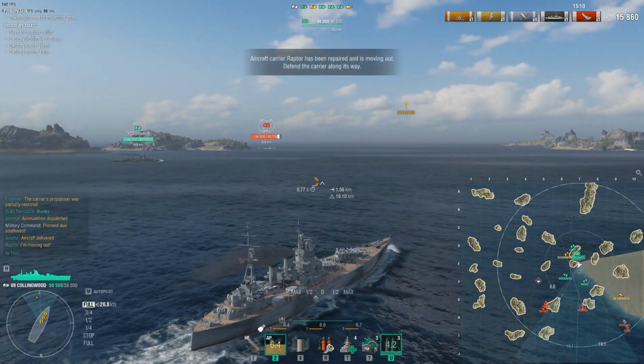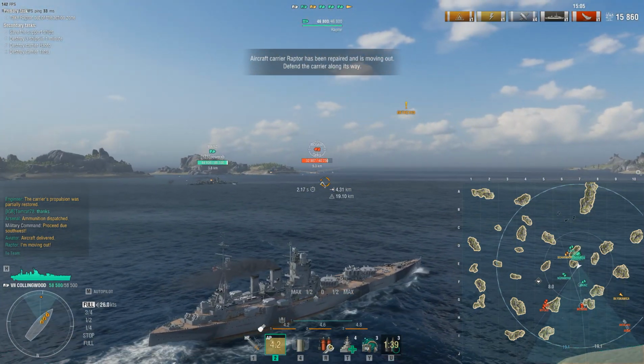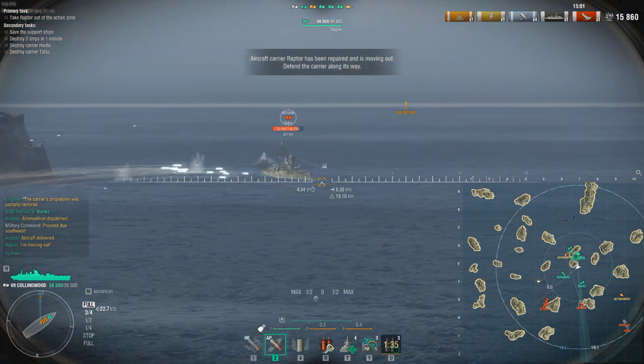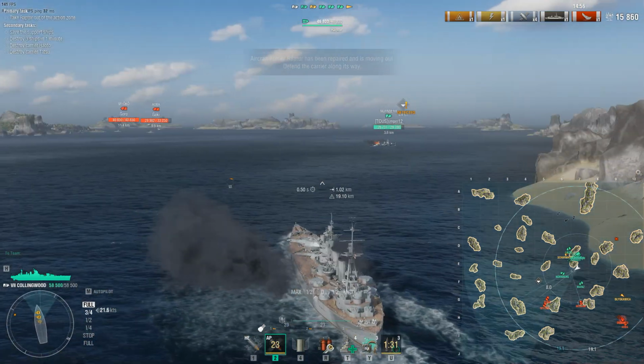I want to do a detailed review of the Collingwood. She's a Tier 7 British battleship based on the Nelson. She was never built. I'm going to do a comparison between the Nelson and the Collingwood, and you're definitely going to see which one's better, and it'll be pretty obvious.